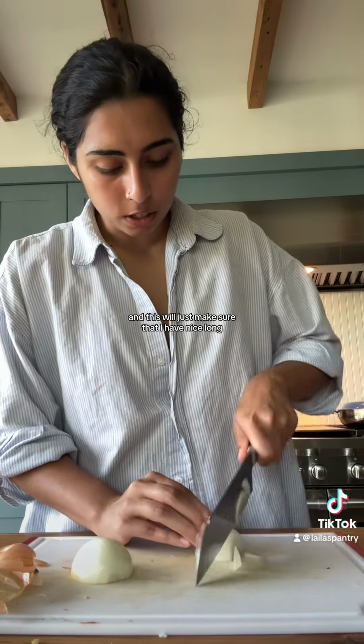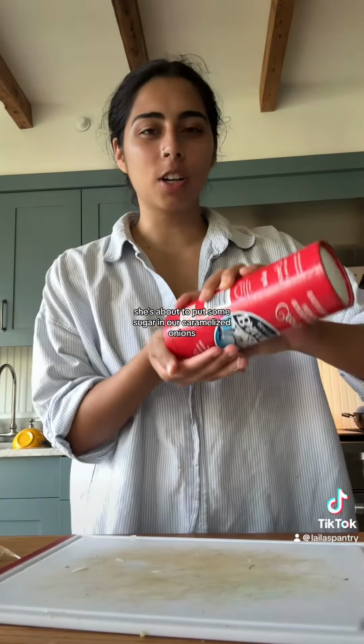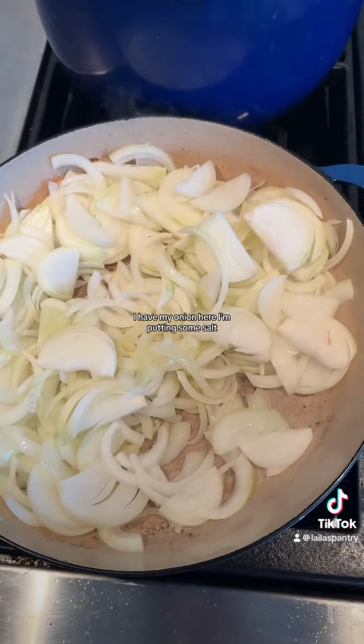Right. The onion, I'm gonna slice it not short way, but long way, so lengthwise. And this will just make sure that I have nice, long, thin cuts. And I'll show you how I quickly caramelize that. Some of you might be thinking, oh, she's about to put some sugar in our caramelized onions. No, I am not, okay? I'm not that desperate. Basically, I have my onions here.